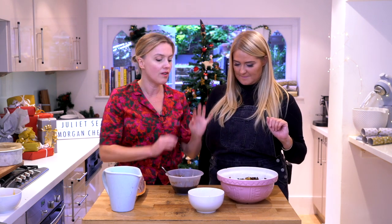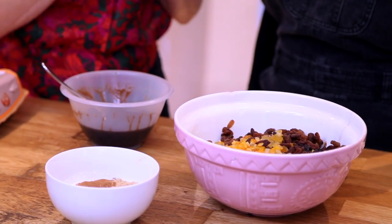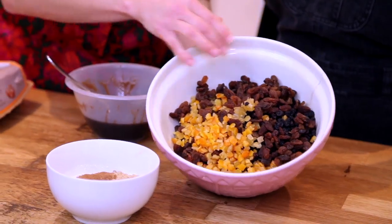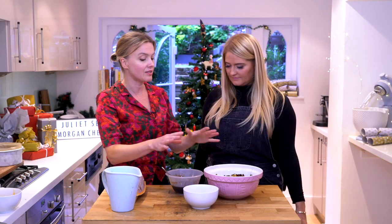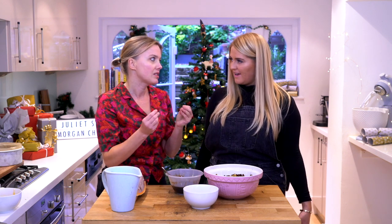So there we've got all of our fruit. We've got cherries, raisins, currants, mixed peel, and some glacé ginger. It smells really, really good. It smells of Christmas. This is why it has quite a chutney quality. There's hardly any flour in it, so it's heavy with more fruit, which is lovely with the cheese.